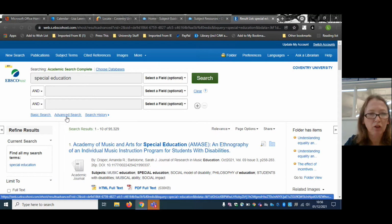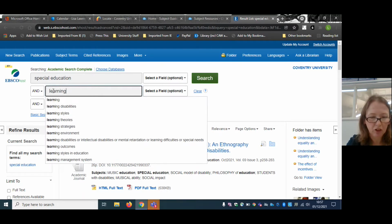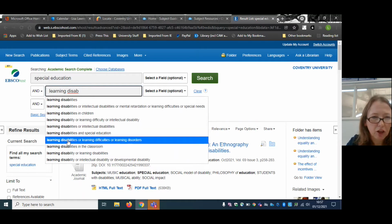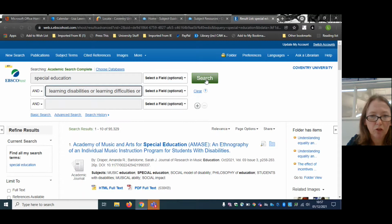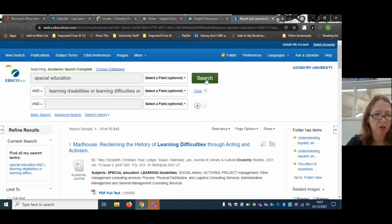So I'm going to try and focus in on a particular aspect of special education. So I'm going to say that I want articles which feature special education and anything to do with learning disabilities, or some of the related words that are very similar to learning disabilities. So they're related words or synonyms. And I'm going to look at learning disabilities or learning difficulties or learning disorders. And I'm going to try and run that search and see if that narrows it down. So that's reduced it quite significantly. So I've now got just over 10,000 results.